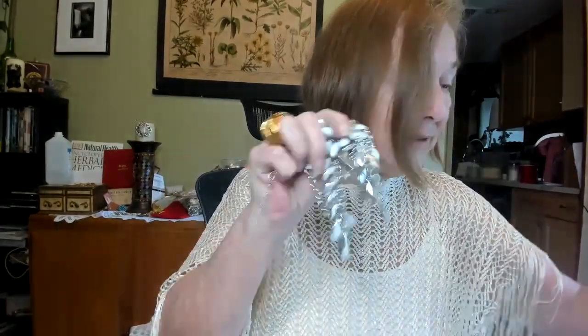I can't find the earrings. I was going to show this again, and I can't find the doggone earrings. I know they're buried here. I wanted to show this again, so we'll have to look at it next week. I offered these for free, and nobody bought them. Nobody even asked for them.